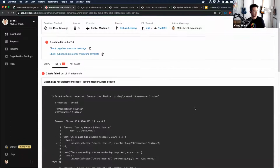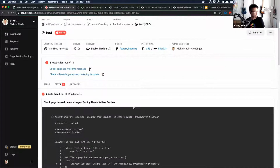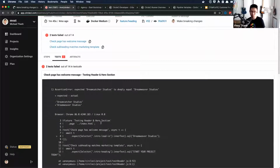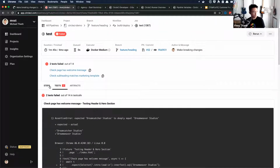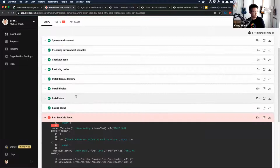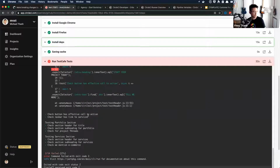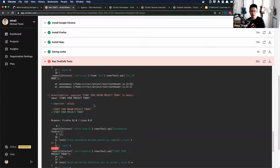in CircleCI. This is where you're going to find all of your information about your builds, what happened, what's the output, etc. Here I'm given the information that I care about as a developer. You can see that I ran 14 tests and 2 of them failed. And here is the output for those failed tests. If you want to, you can see all of this output in context with the rest of the job. If you switch over to the steps tab, you can see all the steps are nicely separated in drop-down panels. And then here is the actual output of the tests that I ran.